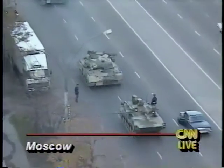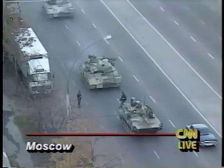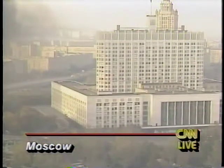I think it's going to be very difficult, and that's what's kept this thing from blowing up so far, but I think it's reached a point now where Boris Yeltsin has told these people we have got to do something. Obviously, that's what he's doing. The forces are moving on. They come under fire, they're going to fire back.